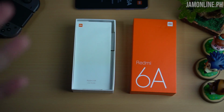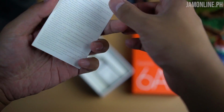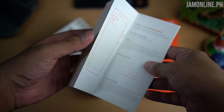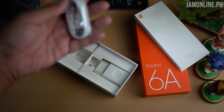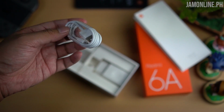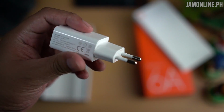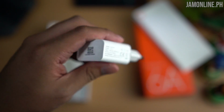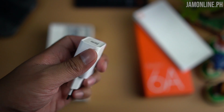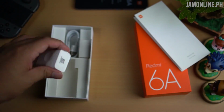So we need to check out what's inside the box of the Redmi 6A. We got here the user guide. Okay, nothing so fancy about that, just a typical Xiaomi user guide. Also got here the micro USB to USB cable. And then we have here the charger. The charger is 5 volts, 1 ampere. Okay, that's a little bit disappointing, but again, you have to consider that the Redmi 6A is an affordable smartphone.